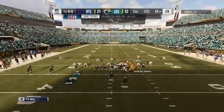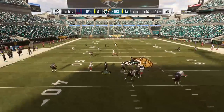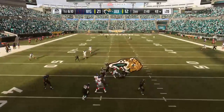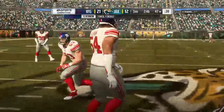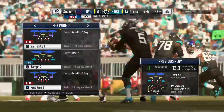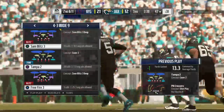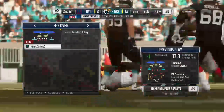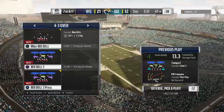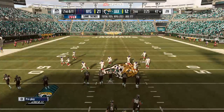Now a play fake here on 1st down. And he can't get rid of it. He's taken down. Olivier Vernon able to get him down behind the line of scrimmage for a loss of a yard. The sack cost him only a yard. It's 2nd and 11.